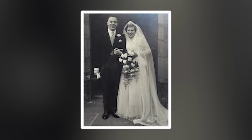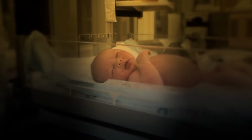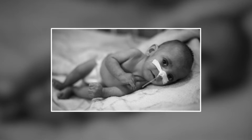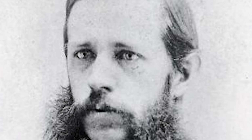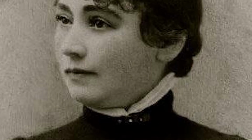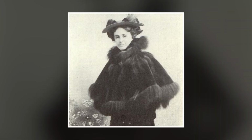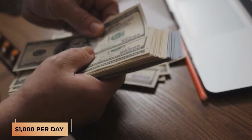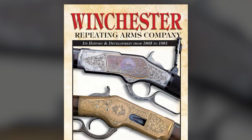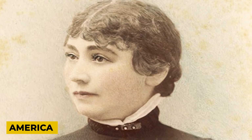Then the deaths started. In 1866, Sarah gave birth to a daughter, Annie Pardee Winchester. The baby lived 40 days before a wasting disease took her. Then, in 1881, tuberculosis killed William at 43. In roughly that same stretch, Sarah also buried her mother and her father-in-law, both of the people who anchored her, gone. What she inherited was staggering, around $20 million, worth well over $500 million today, plus nearly half ownership of the Winchester Repeating Arms Company. She was one of the wealthiest women in America, and she was completely alone.